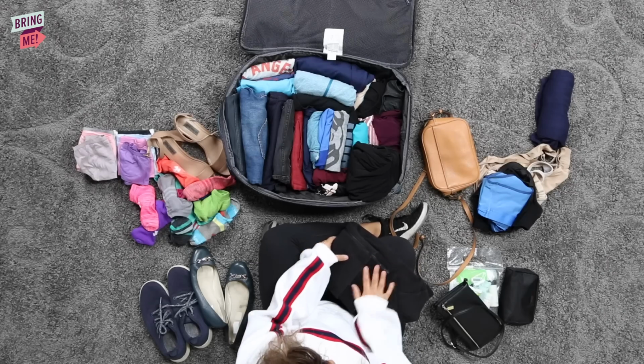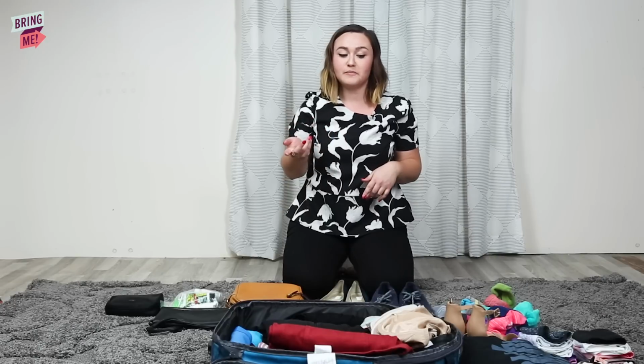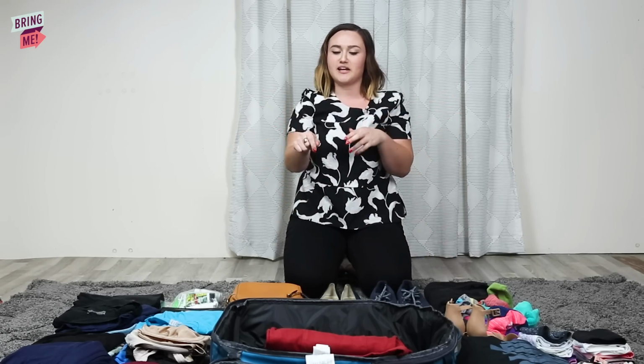This is called the pounding method. Sweaters like these or jackets like these make it a little bit harder to fold, so I will make it compact. I'm gonna put in the pajamas. I usually save these for last just because you don't really need as many pajamas. Don't have space for pajamas? Sleep naked. Good thing about this method is that it's really easy to go back and rearrange stuff.